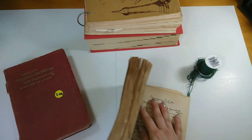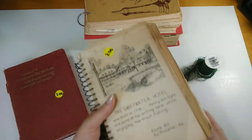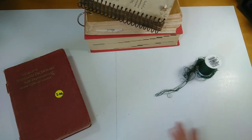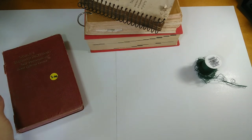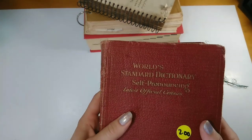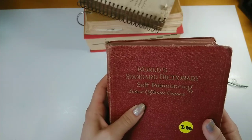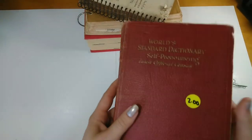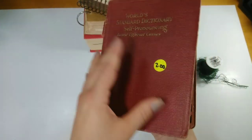So, alrighty, then we'll go on to the second one. I think this one is my favorite because it's the oldest. Oh my gosh, I got rust everywhere. Alright, the World's Standard Dictionary of self-pronouncing, latest official census, I think it says. So, super cool. That's what it looks like. And it was $2.